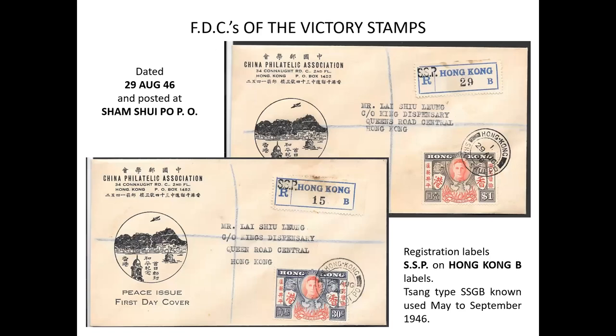And I've included these because you put yours on at the beginning. Yes, the China Philatelic Association ones. Very interesting. They seem to be very popular. They have the SSP labels on them, do these? Yes, very nice, which were used from May to September 1946. I wonder how many of these were produced at that time. There must have been a fair number of them. I bought those in London in 1990, I think. But this is their number one cover. It seems to be very popular.